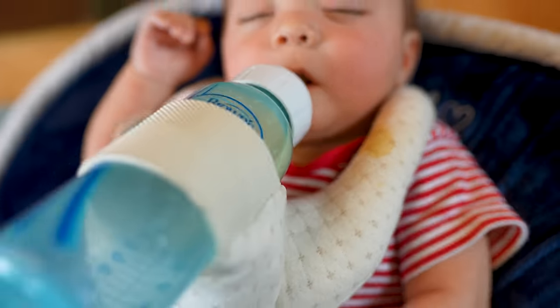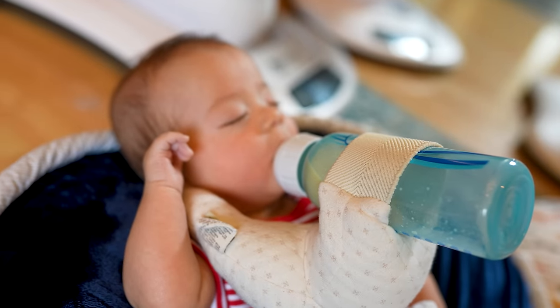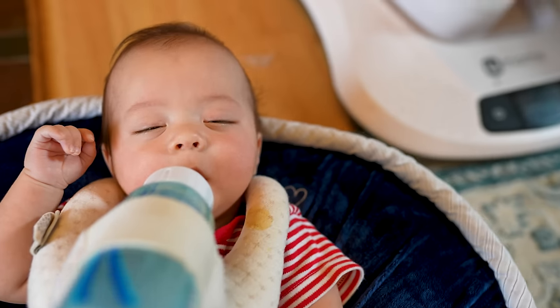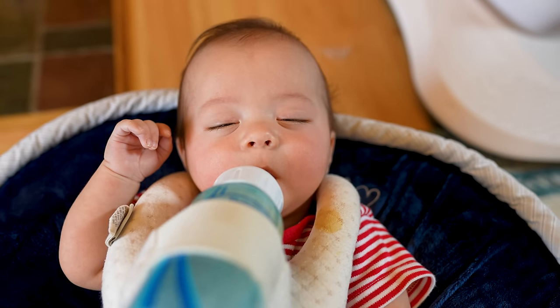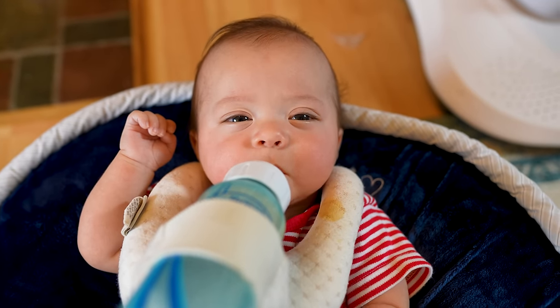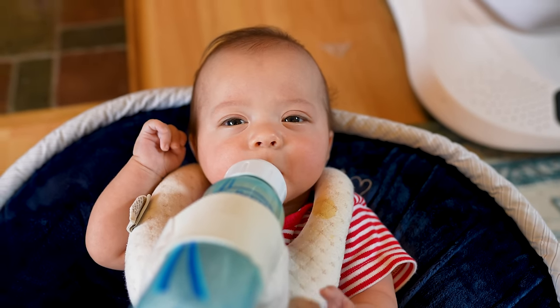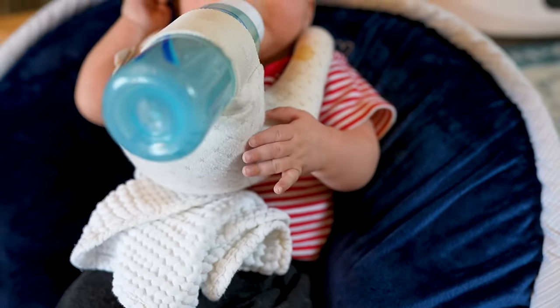Zonked out. And there's a lot left in that bottle, buddy. But take it out and see how it feels. It happens sometimes. Sometimes that milk is just too good. You got it, buddy. There you go. Good job, bud.